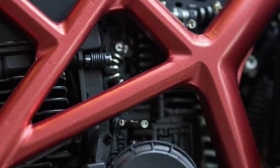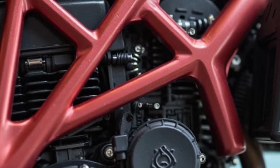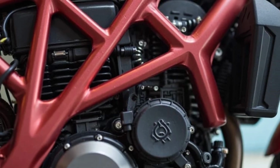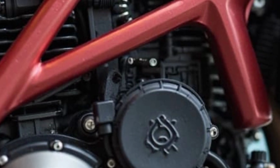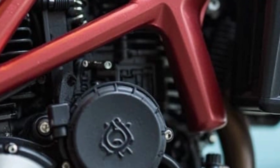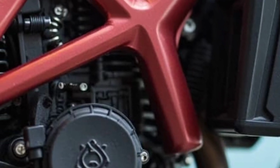The motor is centrally mounted and cooled efficiently through the Vector's unique body design. It draws power from a 16.8 kilowatt-hour battery pack that's cleverly hidden within the carbon monocoque frame. This setup delivers up to 270 miles of urban range, making the Vector both a high-performance machine and a viable daily ride.